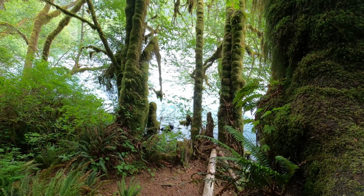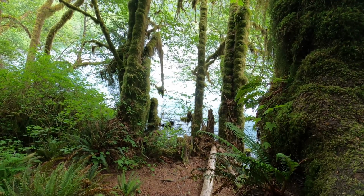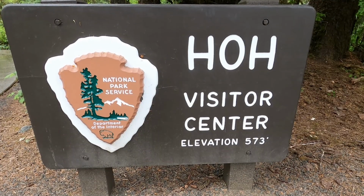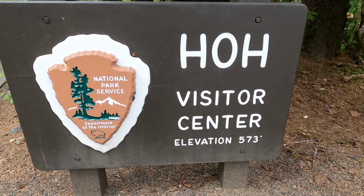All right, I found a nice sitting log right next to Tom Creek. I'm going to rest up here for a moment, grab a snack, and then I'll start heading back. So when I got back to the visitor center, it was even busier, so I headed straight out.